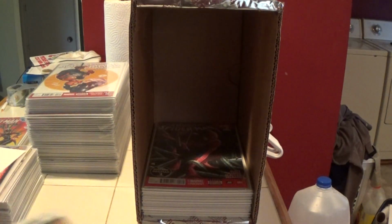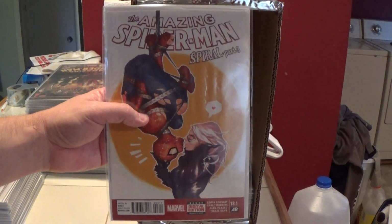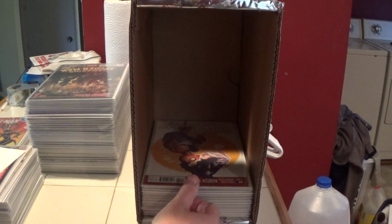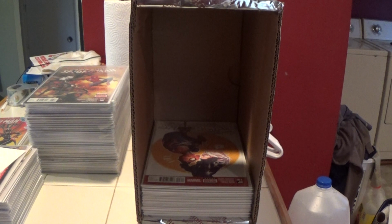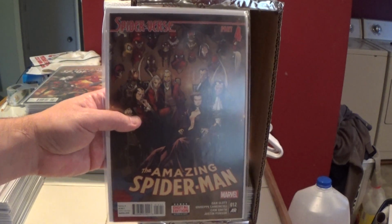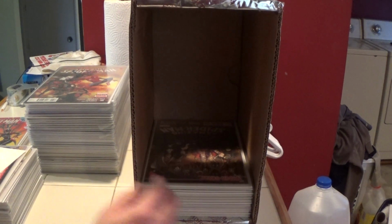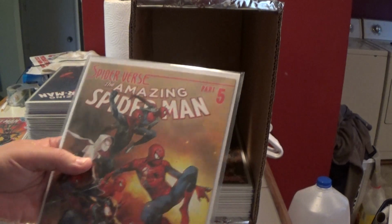Nice, sharp corners everywhere. I mean, it's a newer book, so obviously it's a possible 9.8. Nice book. Here is The Amazing Spider-Man #18.1. This is a cool book. Amazing Spider-Man #12. This is during the very first Spider-Verse from 2014 or 15 or whatever it was. This is #13.